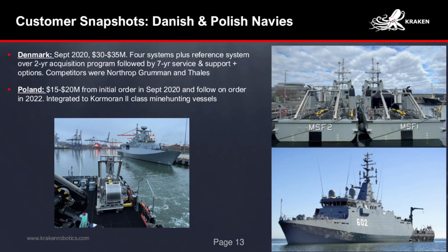You can see our equipment on the back of these vessels. In the top right, that is the Danish Navy, where we delivered 4 systems now. In the bottom right is one of the Polish mine hunting vessels. The Danish one on the top is an unmanned vessel. The Polish one is actually a mine hunting vessel with Navy people on it.